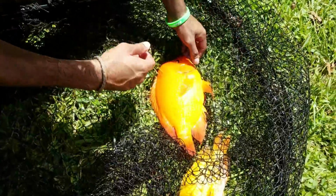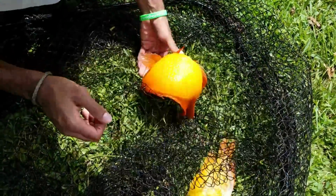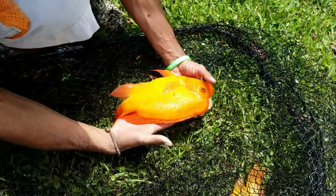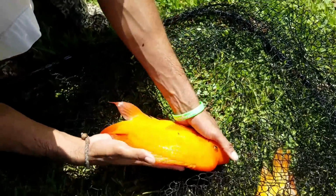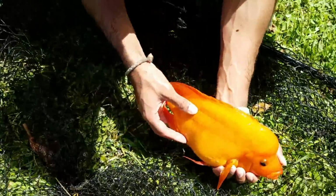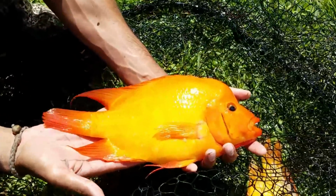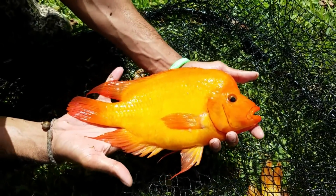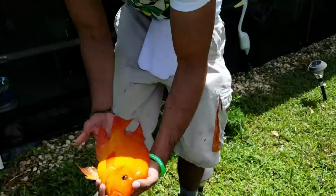Oh, relax, relax. We don't want to stress these fish out too much, but I don't want to get all the algae and stuff that's stuck on the net over here into that temporary pond. Look at this guy. I'm gonna turn him around. Oh, the finesse on the turn. Yeah, I know, right? Nice and smooth. Look at that. Guys, name this guy. Sheesh, that might be cheetah right there. I don't know.